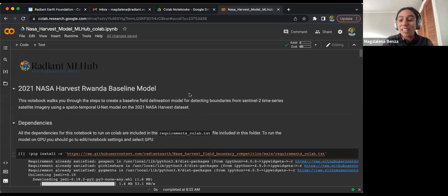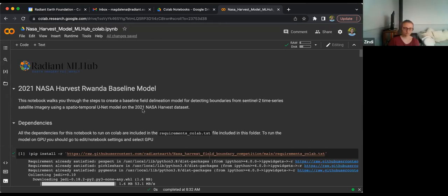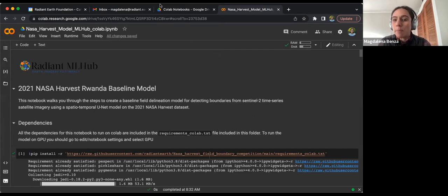Okay. Hello, everybody. I'm Magdalena Benza. I'm the lead geospatial data scientist at Radiant Earth Foundation. What we do at Radiant Earth Foundation is we collect, curate, and host training data sets for machine learning applications with Earth observation data. And so the data set that you're going to be using for this competition is a data set that we helped generate and curate and are hosting now in our Radiant MLHub. I'm going to go over this starter notebook. It has the baseline model for this competition, and it has some details on how to access the data. I can tell you a little bit more about the data, and you can also feel free to ask questions about the data sets as we go.